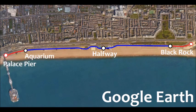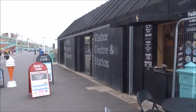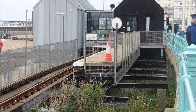In 1930, the western end of the line was cut back from Palace Pier to Aquarium, and Black Rock Station was resited in 1937. At Aquarium, a new station building was built in 2014. If you look closely, you can see where there used to be a second platform, which closed in 1960.